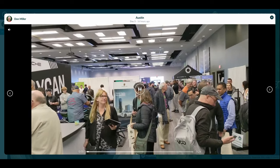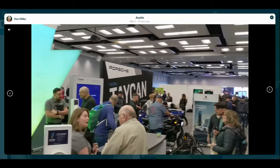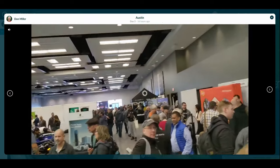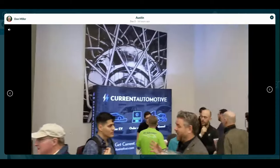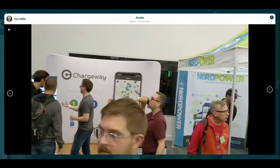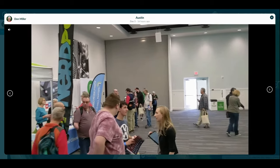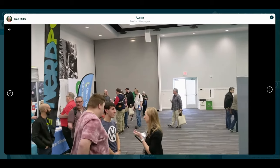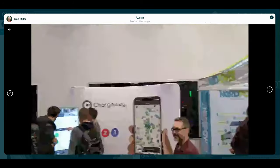I know you probably can't hear me, but that's the Taycan, a live wire, Electrify America, various different charging providers, solar providers. This is the vendor booths and such to get information. There are a lot of people here. I've seen a couple of YouTube people on channels that I've watched already. Very impressive.